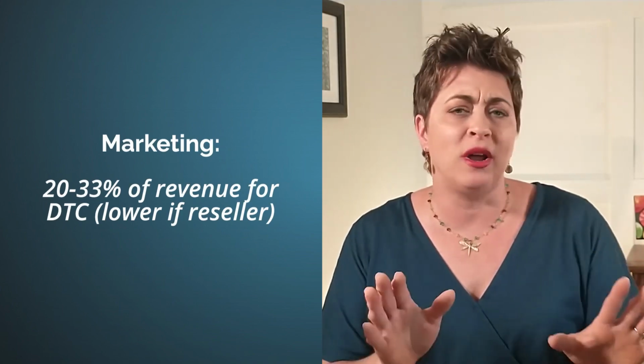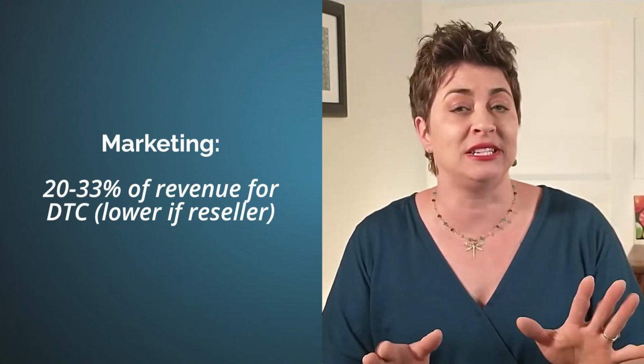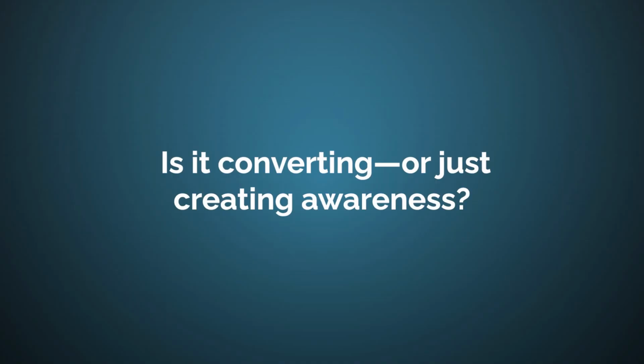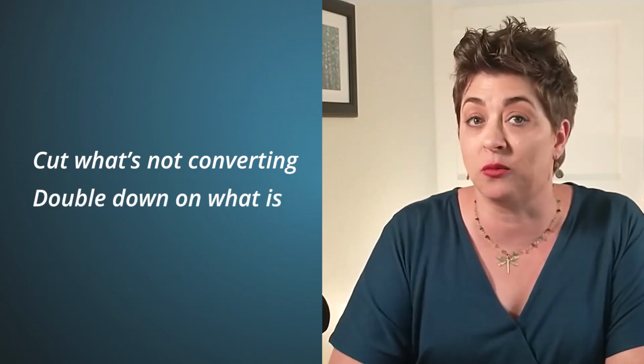Next is marketing. Marketing spend should sit around 20 to 33% of revenue for DTC brands and lower if you're a reseller. But before you make any of these cuts, get clear on this. Is it converting or just creating awareness? If it's not driving sales, it's draining your margins. Do a full audit. Pause low-performing campaigns. Reallocate your budget to high-converting ones. Trim spray and pray brands that don't move the needle. In other words, cut what's not converting and double down on what is.